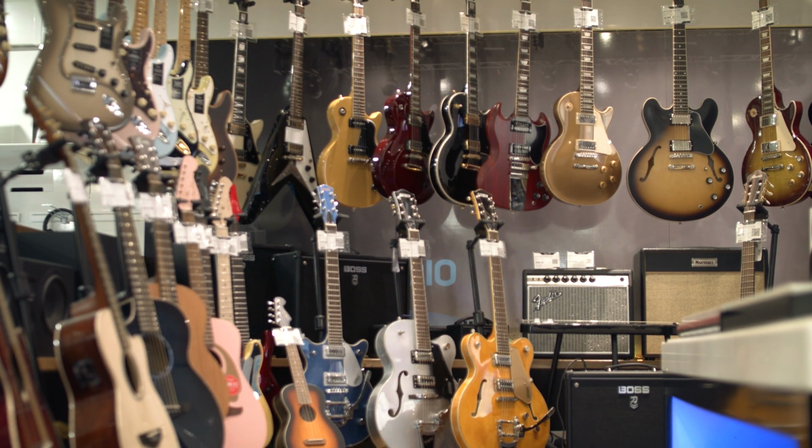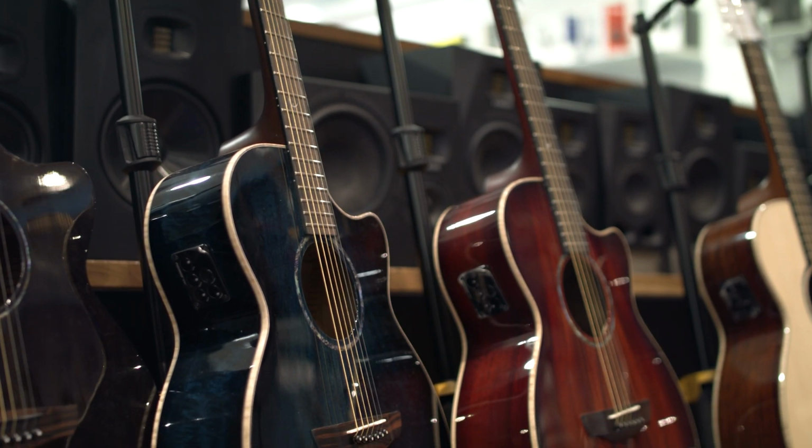Now moving on to Pro Audio and Pro Video departments. Do you have a musician in your life? Well, Scan Pro Audio have a huge range of electric, acoustic and bass guitars, with many displayed here in the showroom, as you can see.